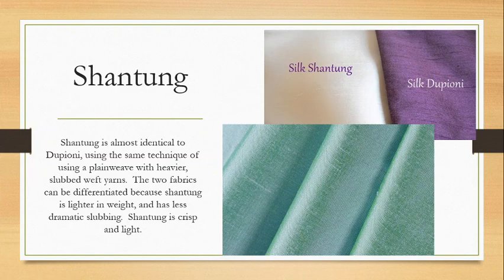You have to get in a little bit close, but the slubbing effect in Dupioni is in your face. It's very, very rough, very, very thick. And altogether, Dupioni is a heavier weight fabric. Silk Shantung is very, very lightweight, very light and thin.